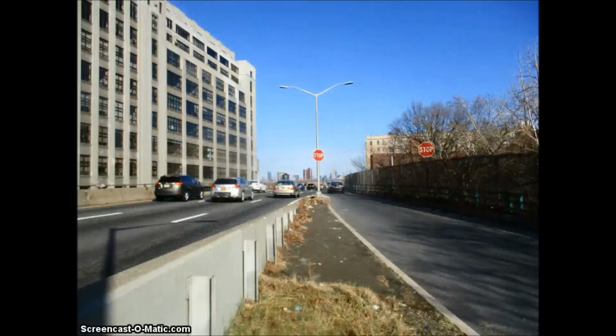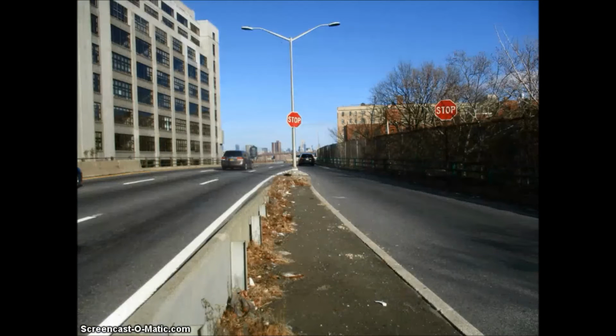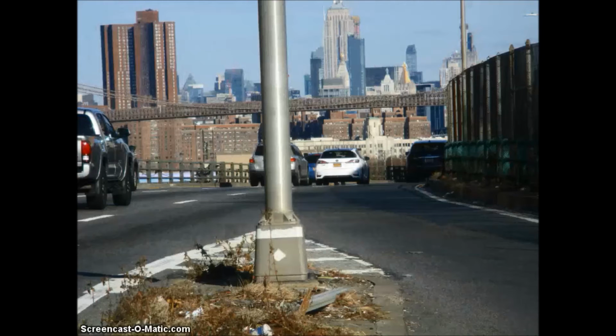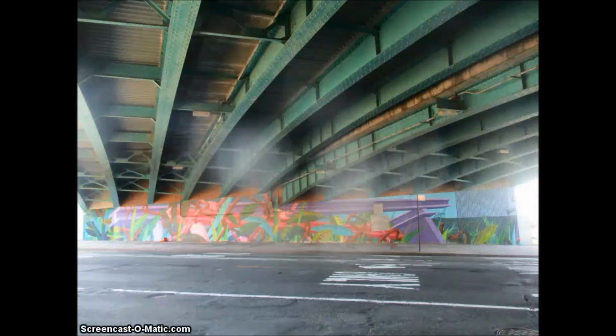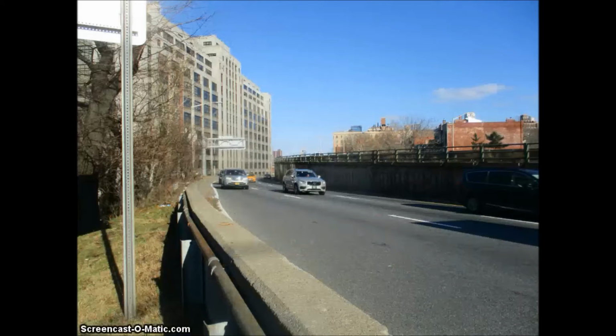Now take a look at this. This highway was designed with no acceleration lanes whatsoever. So if you're trying to get on here, you come to a dead stop, you have to mash that accelerator to get out into traffic. Later, we're going to actually go for a ride on this section of highway, and I'm going to show you what it's like. This is Atlantic Avenue underneath the Brooklyn-Queens Expressway. This is the other side of the BQE. This is the side heading towards Staten Island.